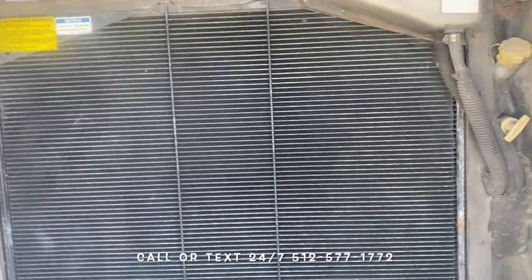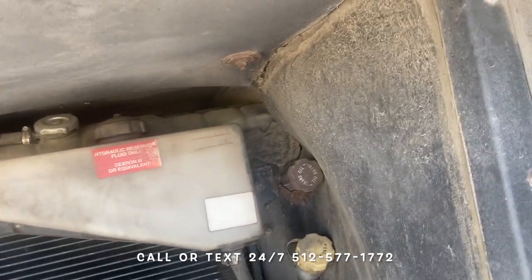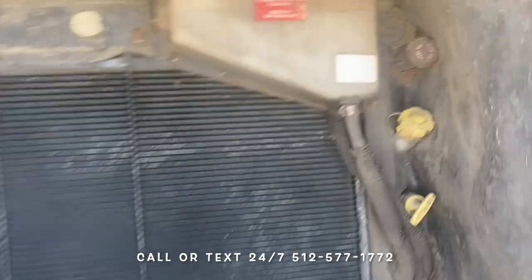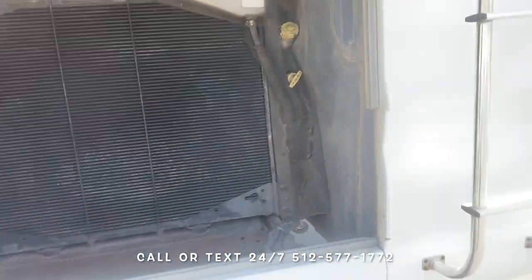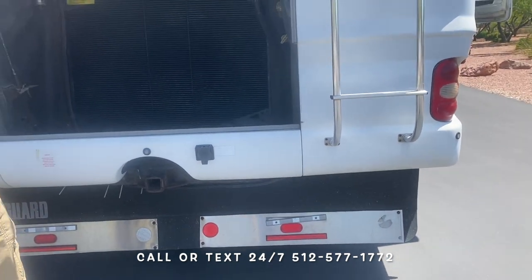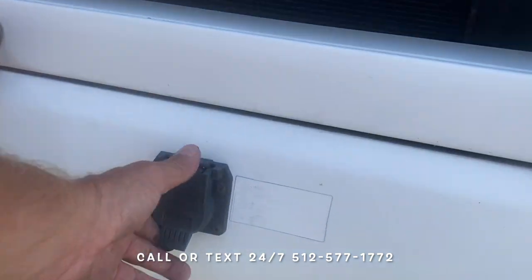That's the radiator for the CAT C7, your hydraulic reservoir. This is where you add the oil. We check the oil, transmission fluid, coolant, all easy to get to. The trailer hitch. Seven-round plug for trailer lighting.